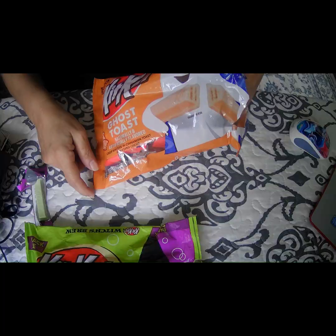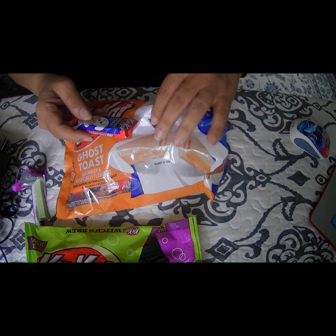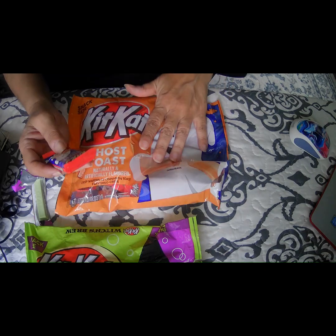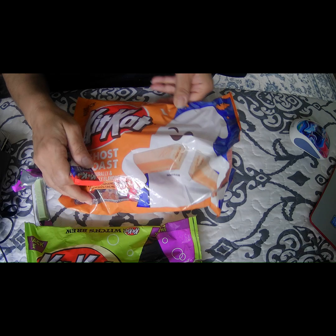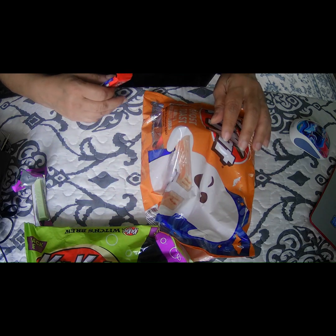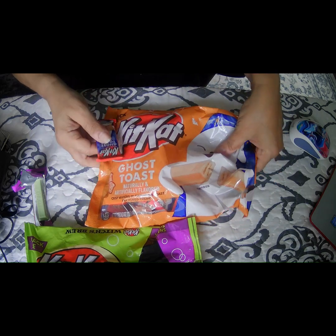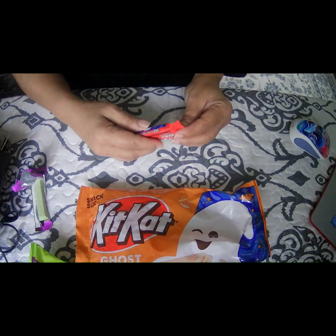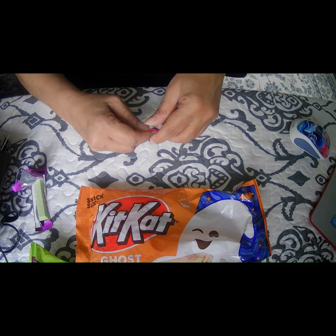I've had these bags now for almost 2 weeks. All right, Ghost Toast, I think it's supposed to taste like French toast. Crisp wafers and cinnamon toast. Okay, cinnamon toast. A cute little ghost there. What a little ghost. How cute is that?